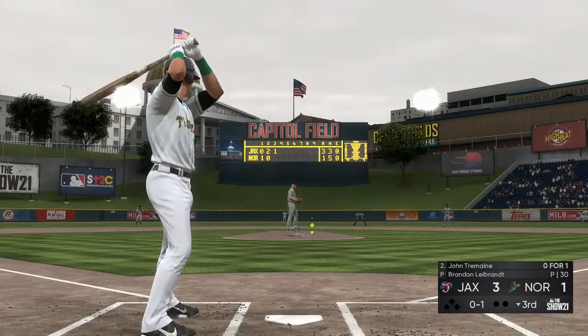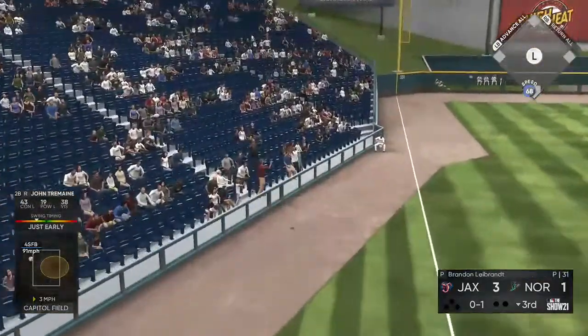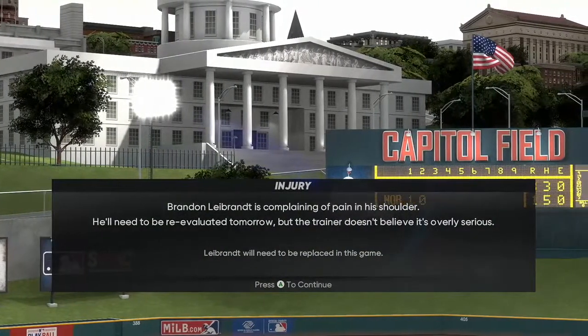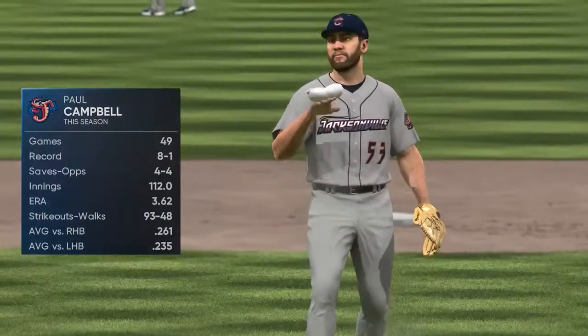Into the windup, here comes the 0-1. Lifted down the line in left. And it's a foul ball. Paul Campbell is forced onto the mound now following the injury.